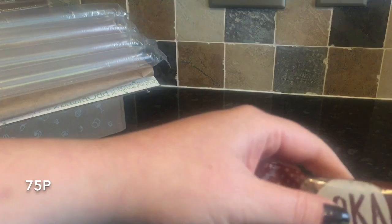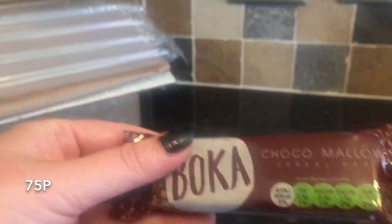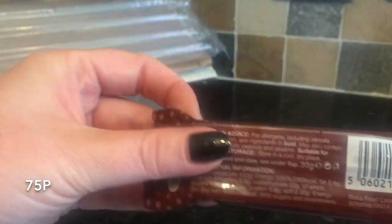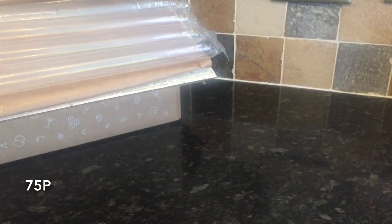Next thing I pulled out the box, guys, was this cereal bar. I like cereal bars, there's nothing really much to say about them. This is a chocolate mallow one, which looks lovely. And it's only 75p. Again, something that would go great in your lunchbox to take to work, or even in a kid's lunchbox. So I'm looking forward to trying that.